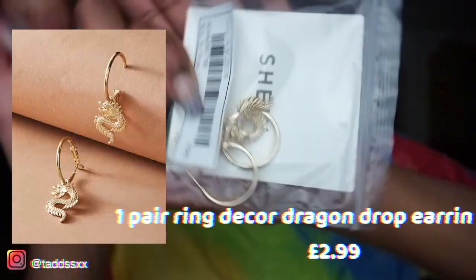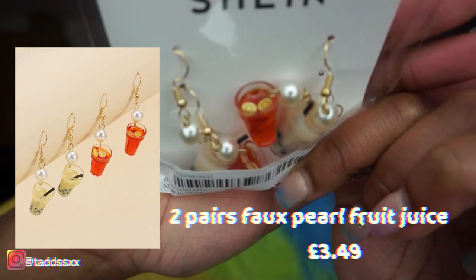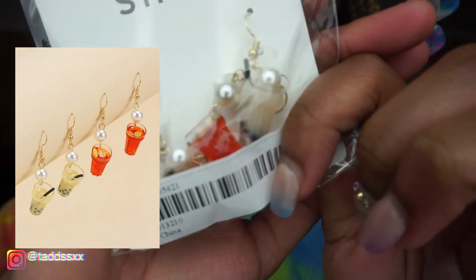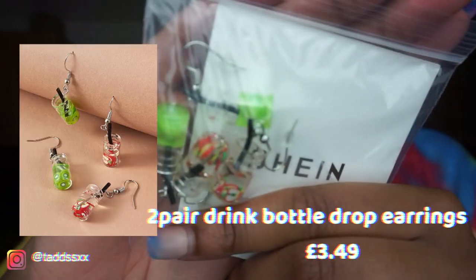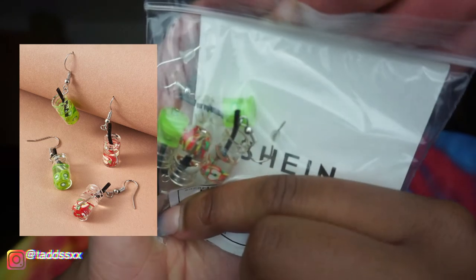The next thing I bought are the dragon earrings because I got a couple of things that have the dragon on it, like the phone case. So these cute little earrings, I just think they're so cute. So this one looks like it's got orange juice with lemon in it, and this one looks like it's boba tea with the bubble at the bottom, which is pretty cute. Oh my god. The next thing I got was pretty similar. One's got kiwi in it and then one's got apple in it. I just think it's pretty cute.